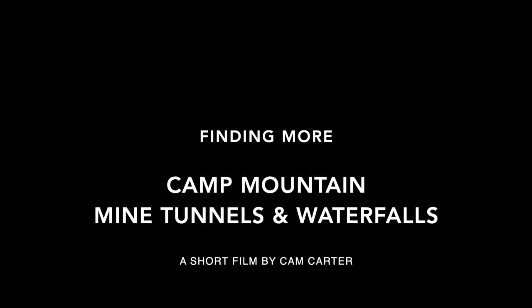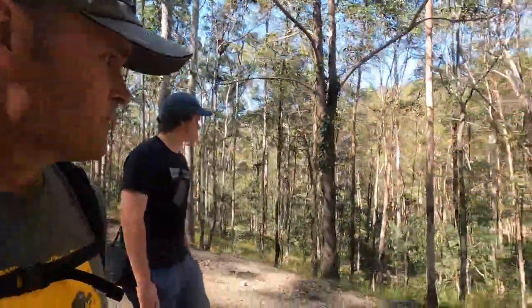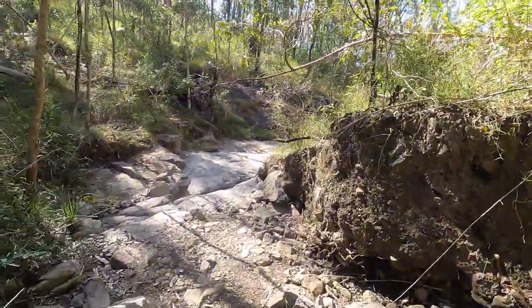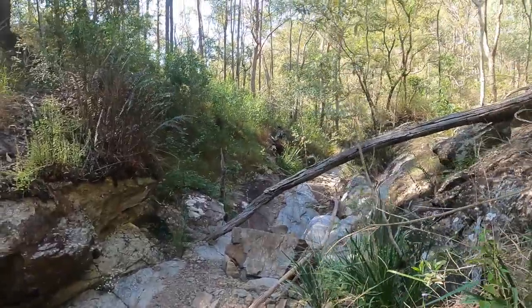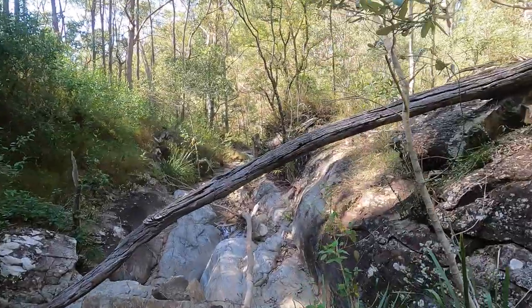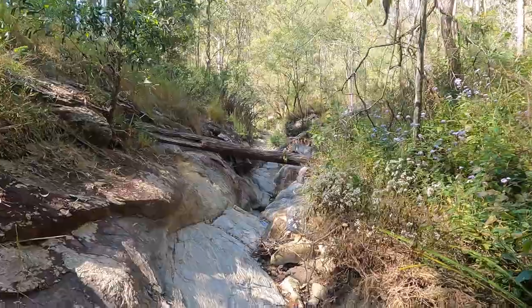So today we've come out to find another couple of the old Camp Mountain mineshaft tunnels. There's a small creek bed just off the left hand side of Link Road. It is a very cool creek. It'd be slippery here when it's raining.